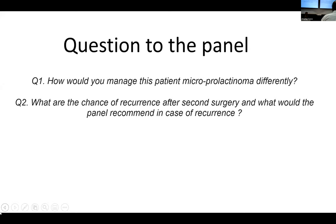Having said that, you asked about recurrence after first surgery. It's not unusual. I've just seen a patient last week, after 5 years, a complete resolution.